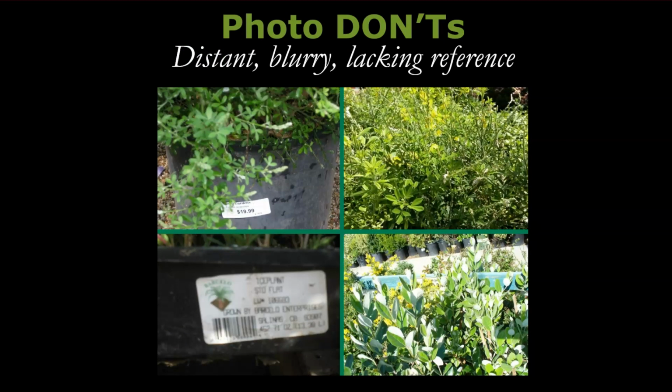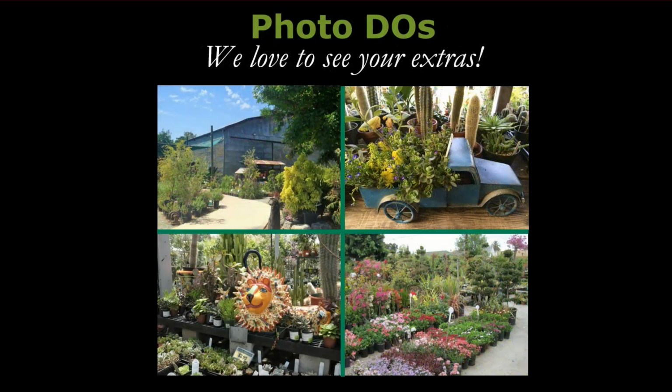Sometimes photos are distant, blurry, or lacking in reference, which makes it difficult for us to verify these plants. Because these photos are so critical, I want to emphasize the importance of taking clear photos. If you have a digital camera or are taking pictures with your phone, please check over your photos before you leave the store in case you need to take some other ones. And remember, there's no harm in taking some extra photos. We love to see your extras of you visiting the nurseries.